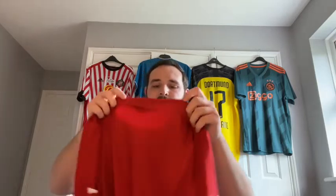You've got the Czech Republic badge in the back there. I don't know if you can see it at the front of it. It's like a checkerboard pattern. For those who don't know, I used to work for Vans, so checkerboard pattern is just an absolute win for me. Yeah, lovely top, lovely condition.